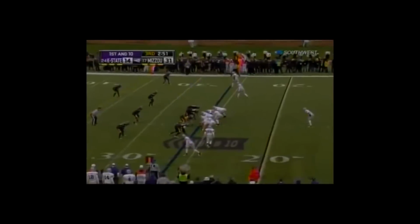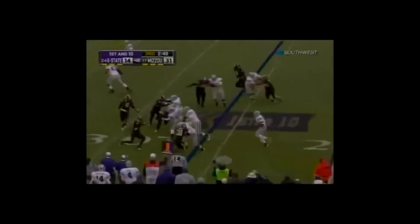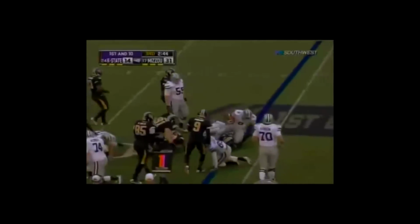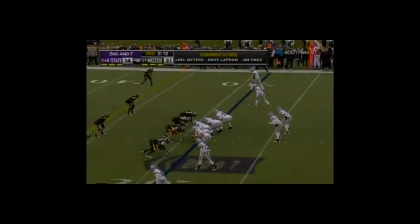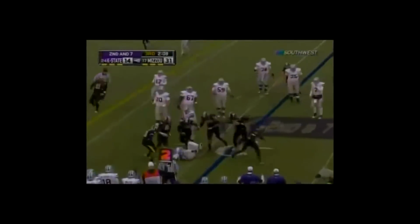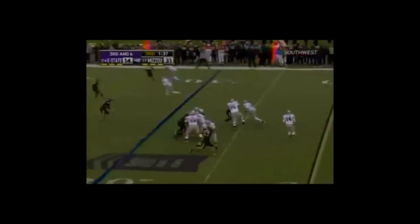And now K-State. They've got it at their own 26. Toss sweep. Thomas has not had that many touches today. He is denied at the 29. A little more than 17 minutes left in the game, and it's on the ground again, but Thomas has it. Kansas State, 3rd and 6 from the 30. Kaufman with heat from Aldon Smith, and he's down again.